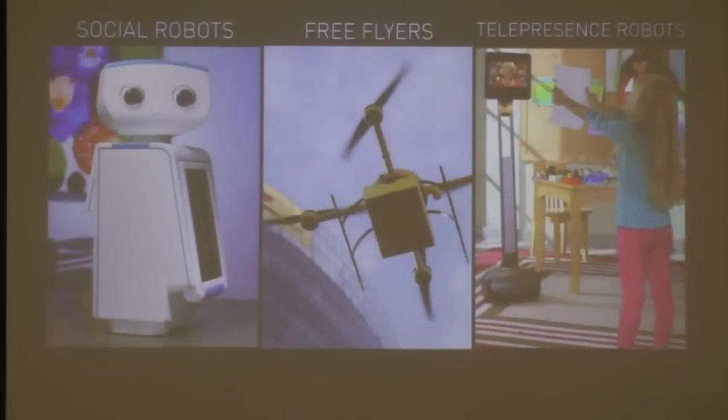Okay. So if we look at some of the emerging products today, and imagine an interactive social robot that serves as an educational assistant, or a flying robot that makes deliveries, or a robotic communication product that connects people, the question is, what are the design spaces for that? So in the examples I'll present, I'll focus on these three platforms.